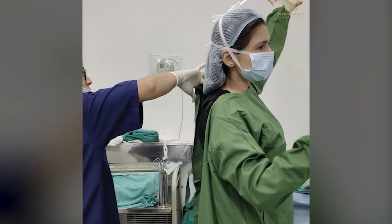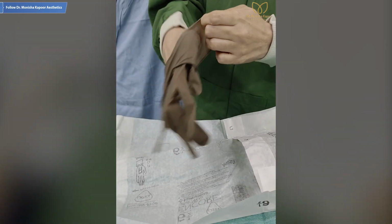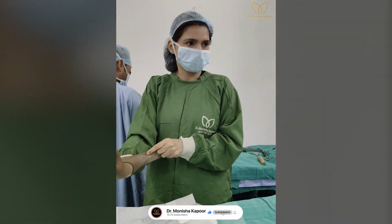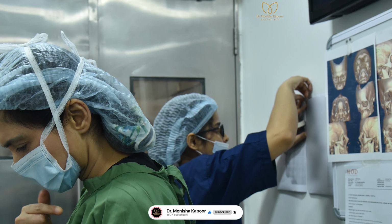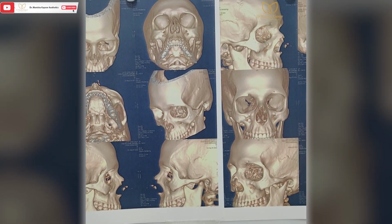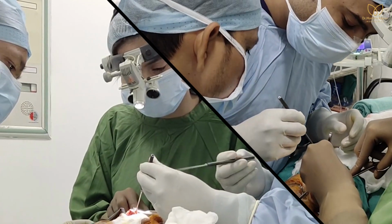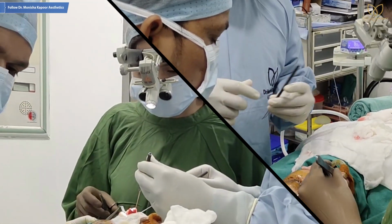So if you see, I'm doing a rhinoplasty, a revision rhinoplasty. A lot of people are apprehensive that it will be a very painful procedure, but trust me, it is not. You would feel as if you are sleeping. It may look scary for you to see this procedure, but I have done more than 2000 rhinoplasties in my career, so you can be confident in getting your procedure done here at my center.